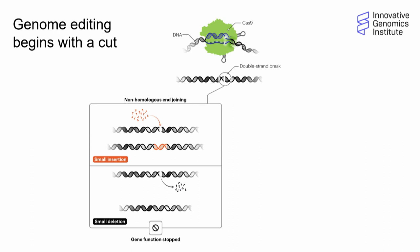So in this first approach, the cell has these repair proteins that will notice that there's a break and kind of desperately seal it. So they might add in a few extra DNA letters, like is shown here, which results in a small addition. Or they might chunk a bunch out and slap the ends together and seal it off and delete some of the sequence that was there. This might seem damaging and bad, but it can be useful because it ends up blocking the function of a gene.